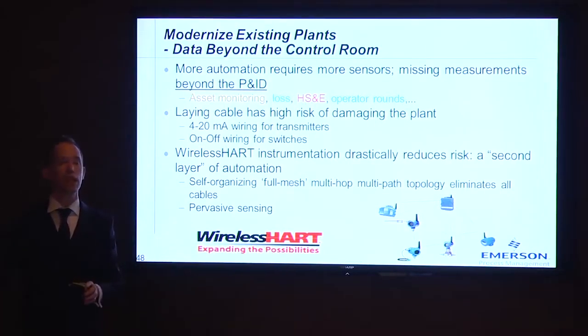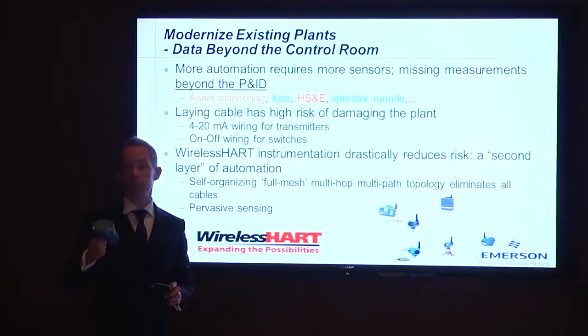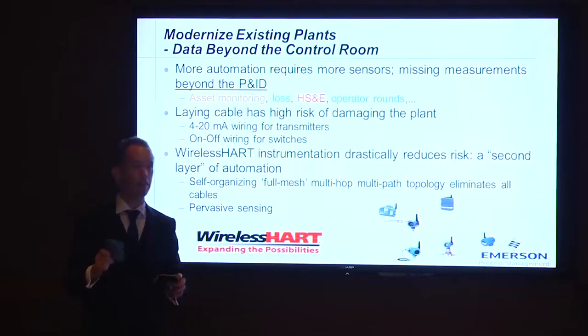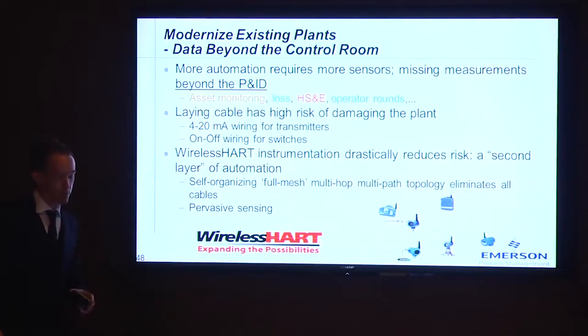So it depends on the sensor type and it depends on the update rate, okay? This one I can run an update, let's say every 30 seconds, and it will still last 10 years. If I go faster than 30 seconds, it will last shorter. That's why we're not really using wireless for process control or functional safety. This is not SIS stuff. That's why I say this is beyond the P&ID. With 30 seconds, 1 minute, 1 hour, that kind of update rate is sufficient.